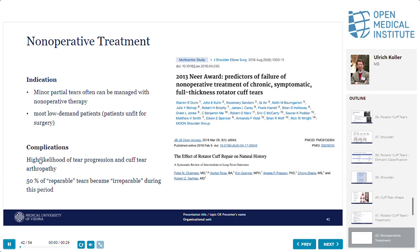Yeah, so non-operative treatment, yeah, it's very important to start with that, but also very important is to tell the patient the likelihood that the tear has a progression is high, and 50% of repairable tears become irreparable during this time. That is something that you have to tell your patients anyway.